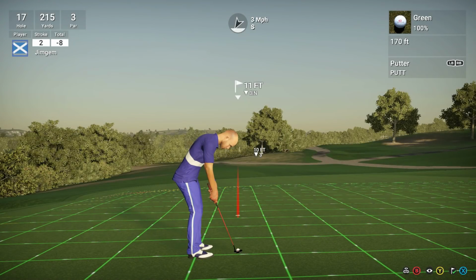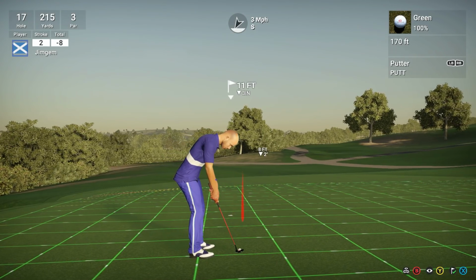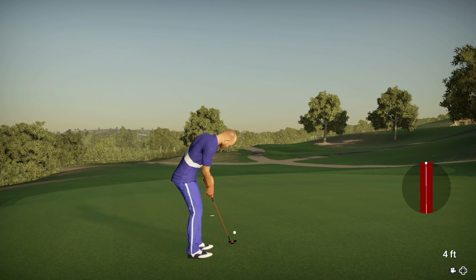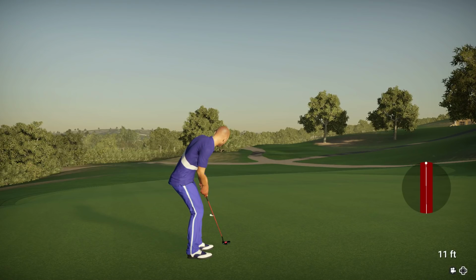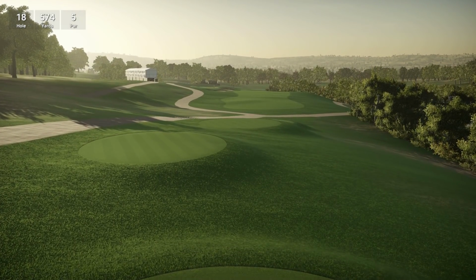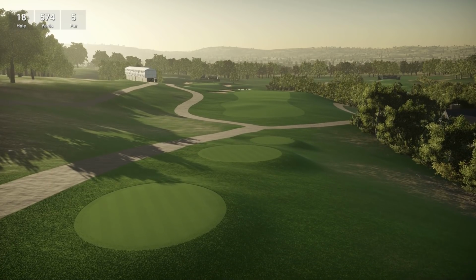Still going to leave us a tough putt though. 3 inches down. Oh, just got it in there. Okay, final hole. Hole 18, 574 yards, par 5.